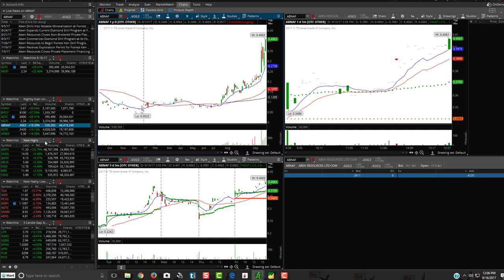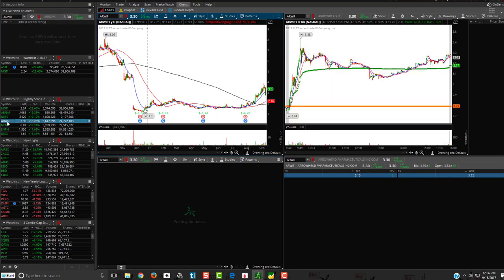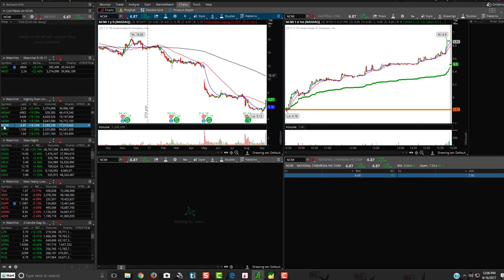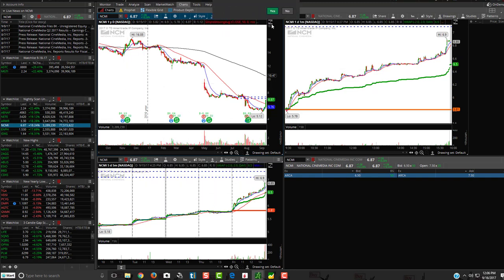ABNAF. So that one is at yearly highs. But I just don't like these candles, so no. NETE, no. ARWR. Don't really like that pattern. NCMI. Yeah, let me take a look at this one.